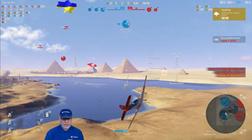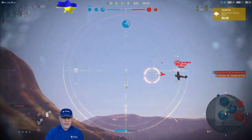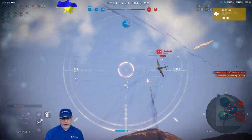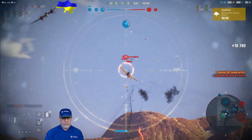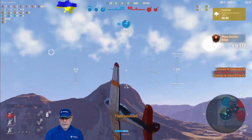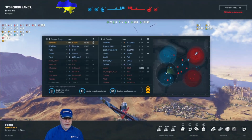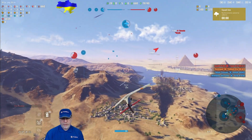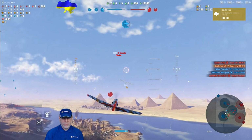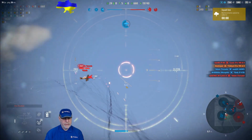Now, we have actually taken the centre, and there are things to do here. So I'm still feeling pretty confident at this stage. Take out the Focke-Wulf. But you can see from that, we're just beginning to run out of aircraft, and at this stage of the battle, with a finely balanced game, that's not a good thing.